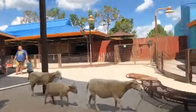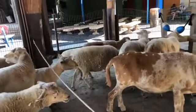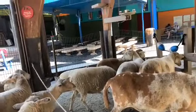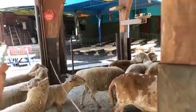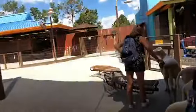Hanging out with the piggies. I don't know, but they all are. Just moved. Yeah. That's pretty cool. Hello. Oh, they're adorable. Aw, so sweet.